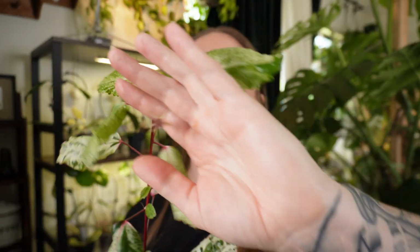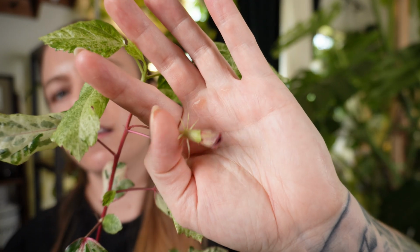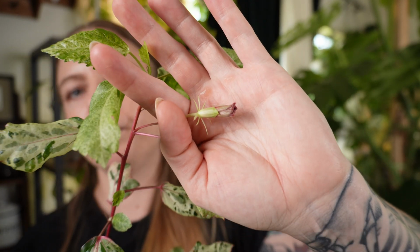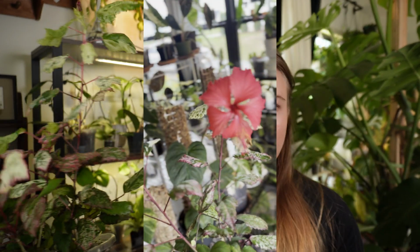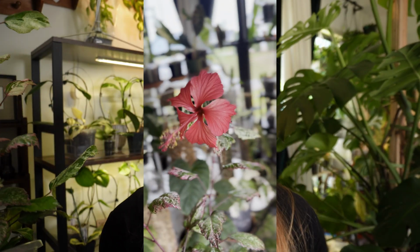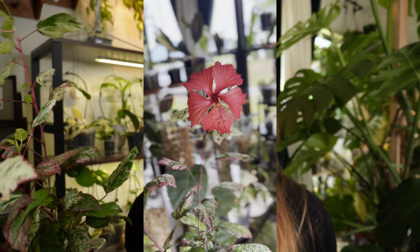And up here, she's actually getting ready to put out another bloom. I will stick a photo on the screen just so that you can see what those blooms look like. They are incredibly beautiful. Of course, hibiscus blooms are just totally beautiful. And I do have this right up against a south-facing window, because they really love a lot of light. And this one's also very thirsty, so I'm always having to water this.